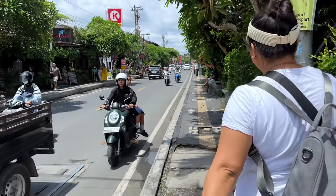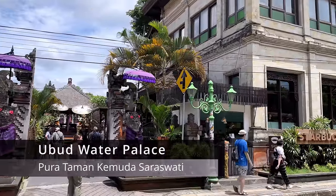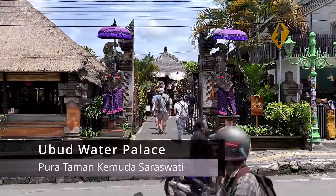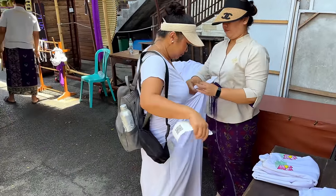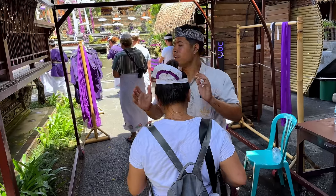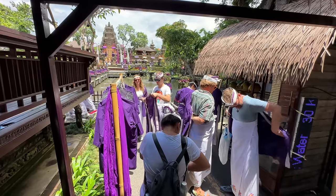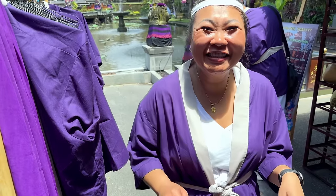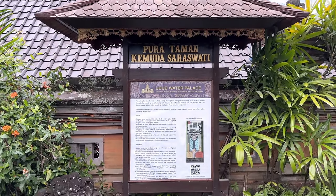After a nice brunch, we walked over to our first cultural destination, the Ubud Water Palace. The entrance was right next to Starbucks. Because this is a temple, we must put on a sarong in order to enter the grounds. When we did the research online, it said that there was no entrance fee, but once we got there, they charged 35,000 rupees each, which was just a few US dollars.